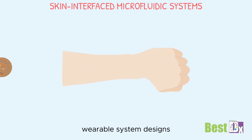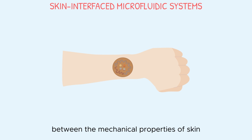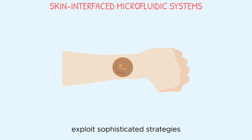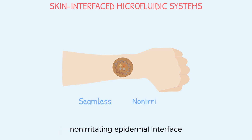In general, wearable system designs must address the inherent mismatch between the mechanical properties of skin and rigid planar device components. The most advanced platforms fabricated by conventional non-AM methods exploit sophisticated strategies, combining complex device geometries and soft, low-modulus materials to establish a seamless, non-irritating epidermal interface.